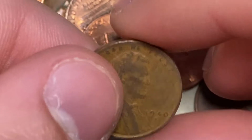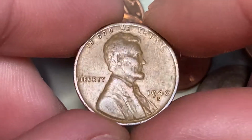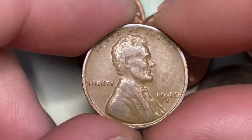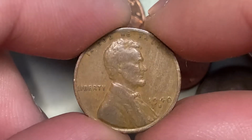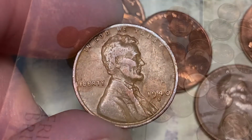Nice looking wheat ears in the back. Actually not as old as I thought. A 1940s, but that actually does go in the older book. That's the last year that's in the first book, so we're going to add that one. I think it's a little bit lower of a mintage, so good find right there.